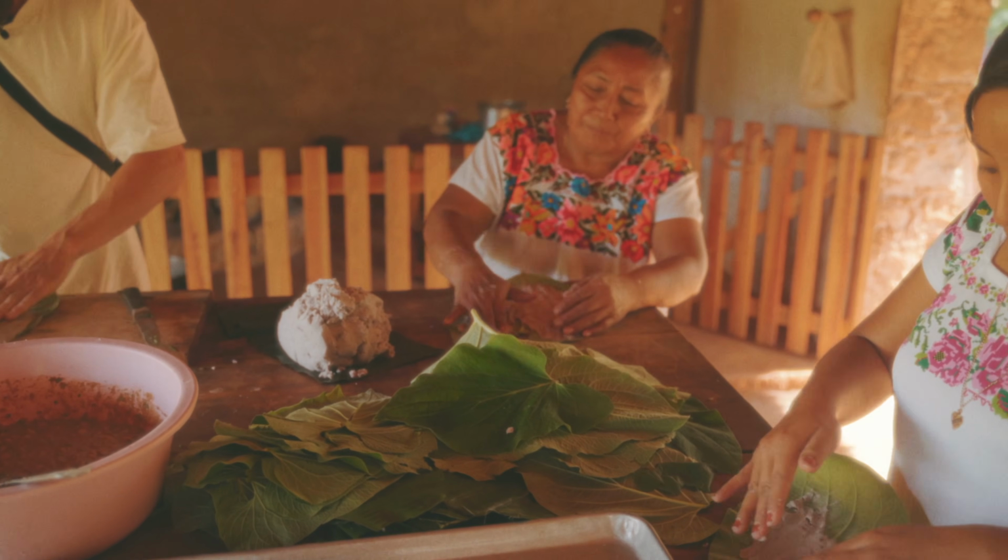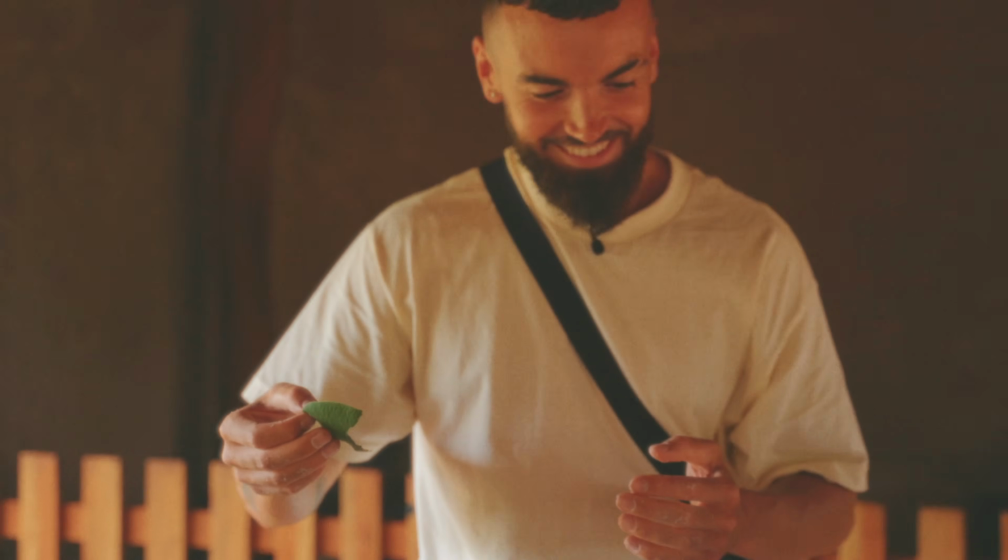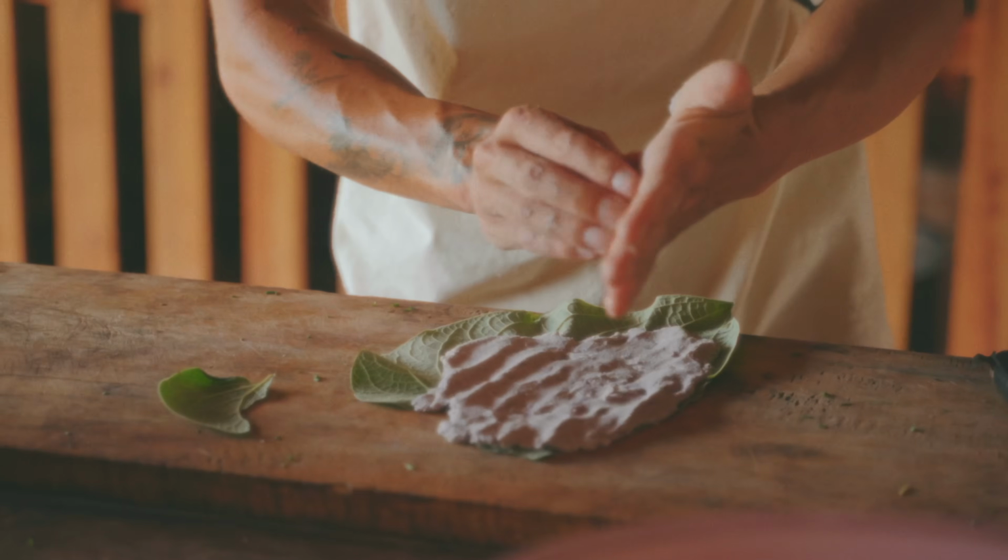It's so hard. Oh no. It definitely was a lot harder than it looked. I've made raviolis, tortellinis, everything, dumplings. This is difficult. They're laughing at me and I can't understand why.